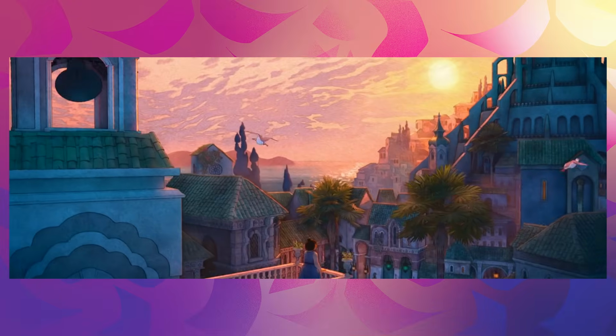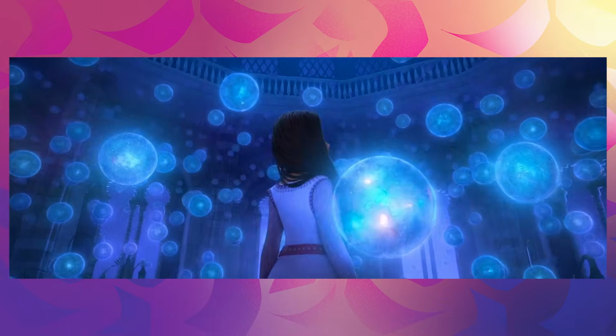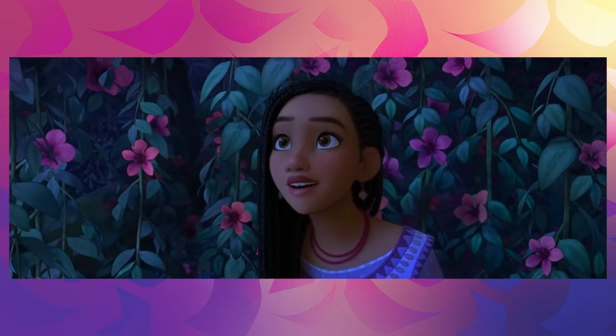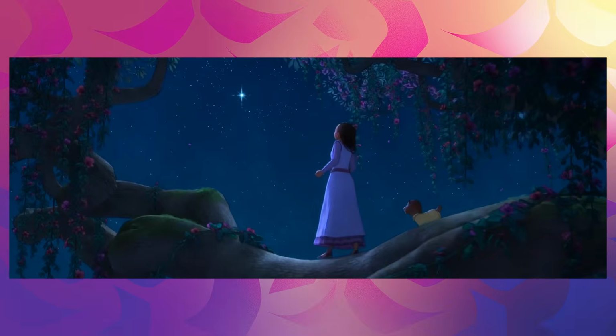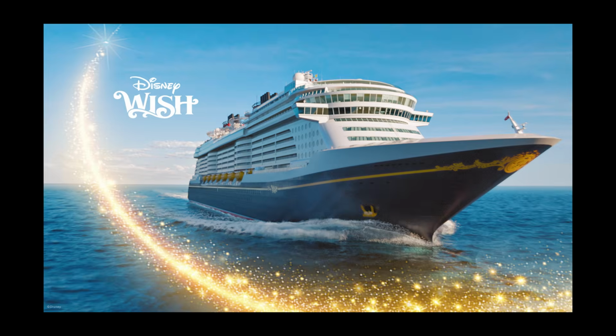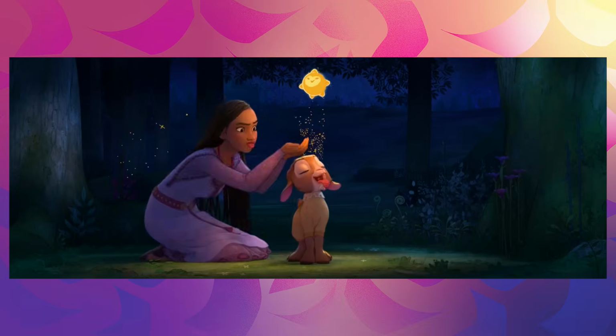A costume character experience casting was announced in August for the upcoming Wish film. The character Asha, who you can see here, has a beautiful dress. I can't wait to see this dress translated into real life. This movie's gonna be fun. Nothing to do with the boat. But I can't wait to see the movie.